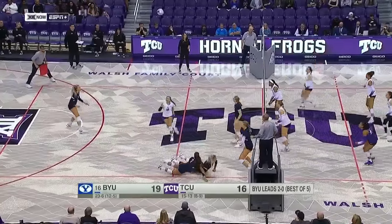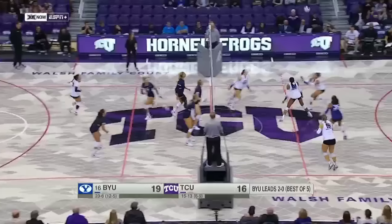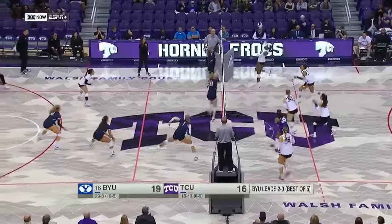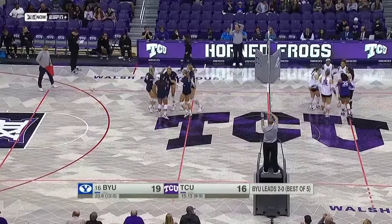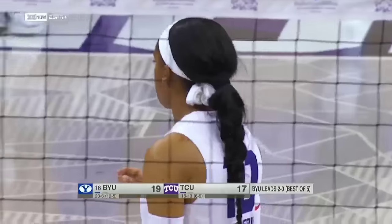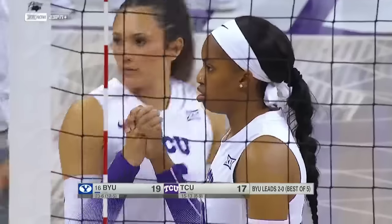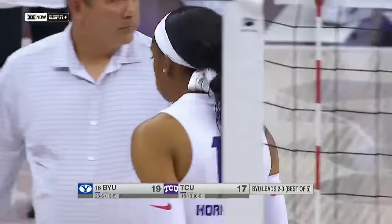There's the tip, dug out nicely by BYU. Livingston just slaps it over. Nicholson with the backside set for Bree Green, and Green will score as she pulls that one off the block. On the slide, she had the one-foot swing, able to get enough of it to deflect it off the block.